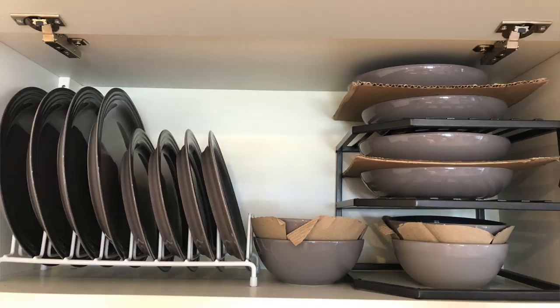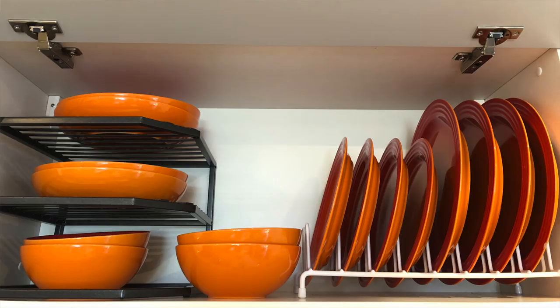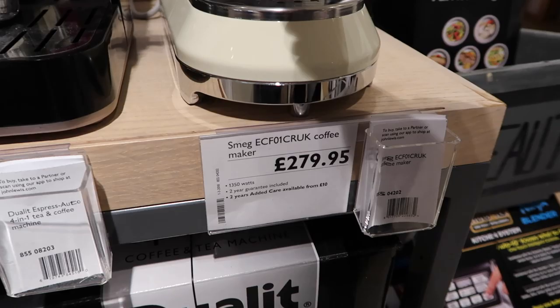Right, the crew set stuff we like is the grey, two-tone grey. We've got a few of it down here. As you can see, it's not the cheapest stuff, but it is nice. Yep, so it's a Smeg coffee maker, which is the one we like. This one. It's £280. These are the Julep ones, the other ones.